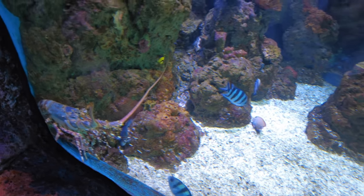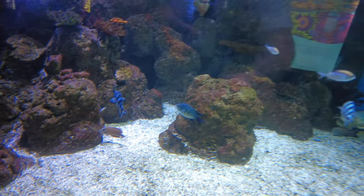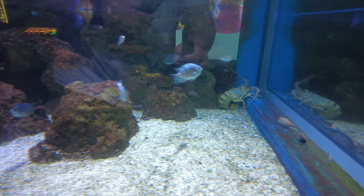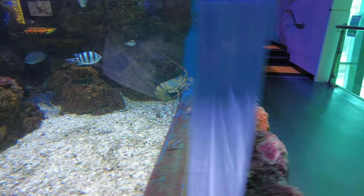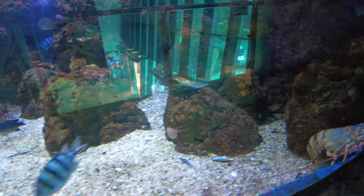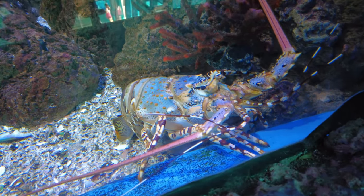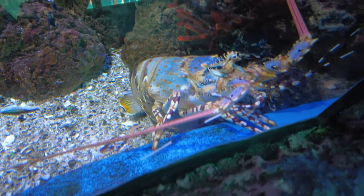This part's all made out as the top of a reef basically. Another nice lobster on the other side too. There he is there, nice big fat one. Good size too.